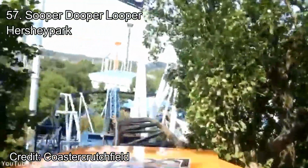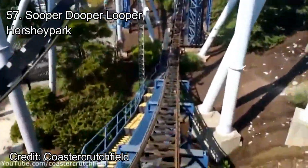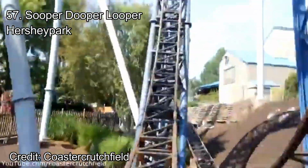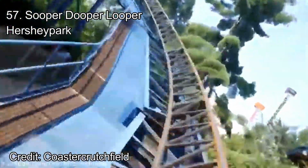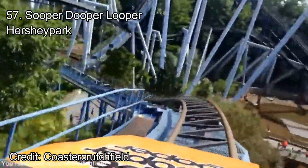57, Super Duper Looper. This is the only coaster I forgot to put on my list originally, but it's actually pretty fun. It might be the smoothest looper I've ridden, and while it isn't the most forceful coaster, it has some great positives in the loop, and it's a very scenic ride. It isn't the most thrilling, it's just pure fun.